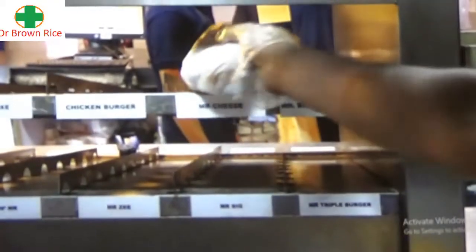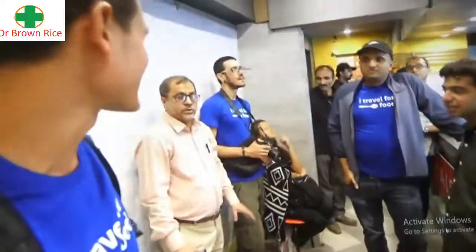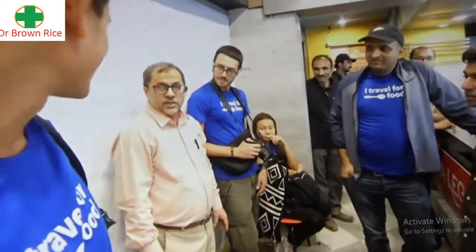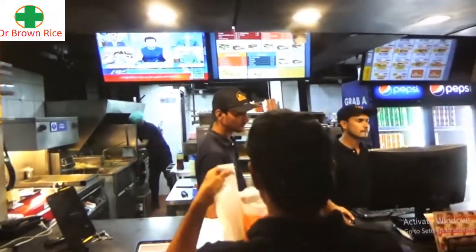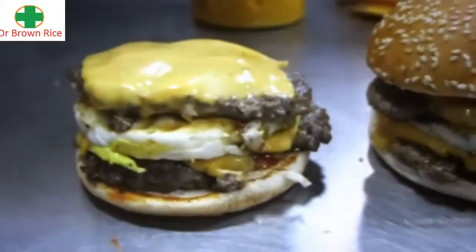Hamburger restaurant in Karachi. And is it only in Karachi or all over Pakistan? Only in Karachi, okay. And how many branches are there in Karachi? 10 branches. 10 branches, cool. I'm gonna order the Mr. Big. It's a double patty, double cheese, double onions, double everything. It looks pretty good.